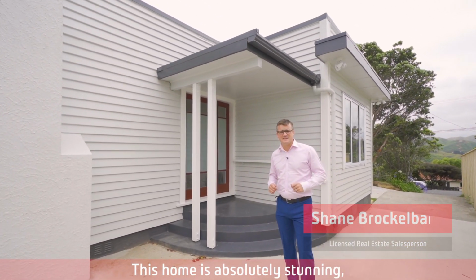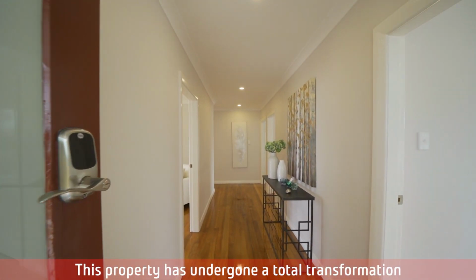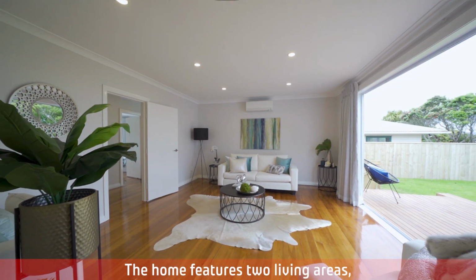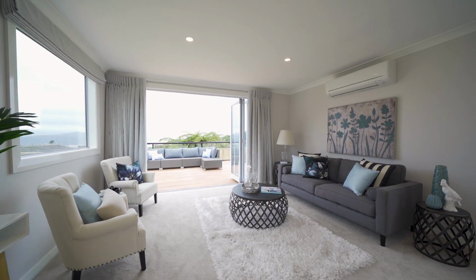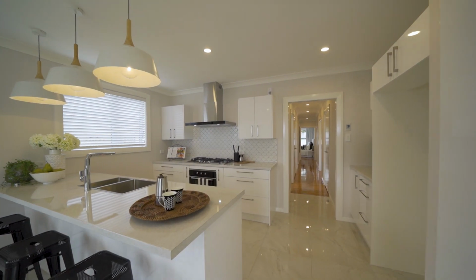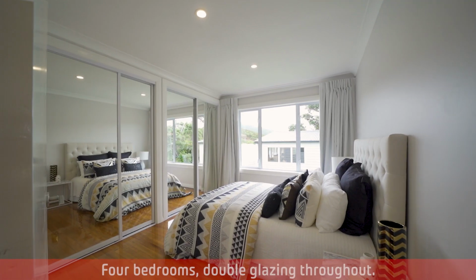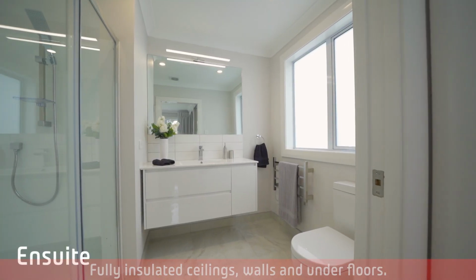This home is absolutely stunning. Come on in and check it out. This property has undergone a total transformation and has been finished to an exceptional standard both inside and out. The home features two living areas, custom-made drapes and blinds, new carpet and stunning polished floors. Four bedrooms, double glazing throughout, fully insulated ceilings, walls and underfloor.